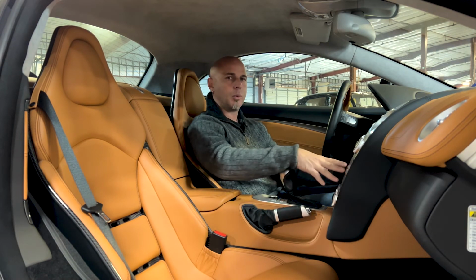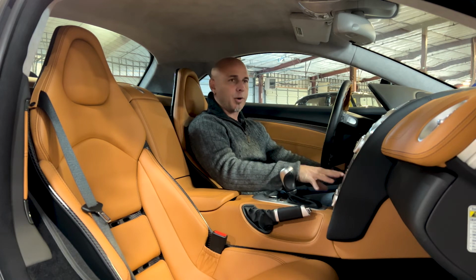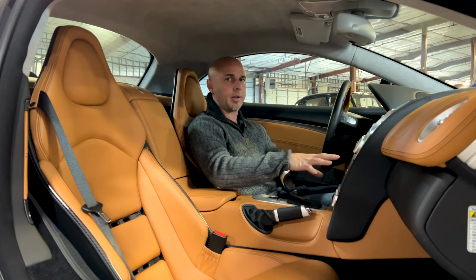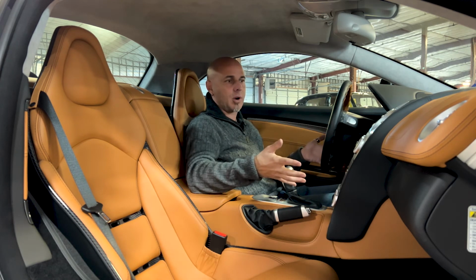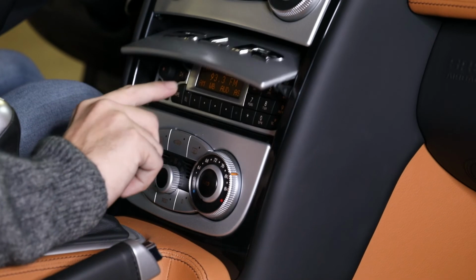Also, another thing that you started seeing in this time period was, and again, I saw this first on the S2000, where we're hiding the radio away from all the other controls in much more track-focused automobiles. So as the car sits, you really don't see the radio. You have to press this little button and flip up this panel.